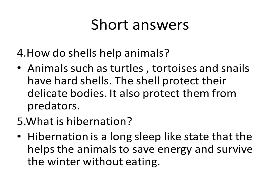Hibernation is a long sleep-like state that helps the animals to save energy and survive in winter without eating. What is hibernation? During the winter, it is difficult for animals to find food. To save energy, some animals take a long sleep. It is called hibernation.